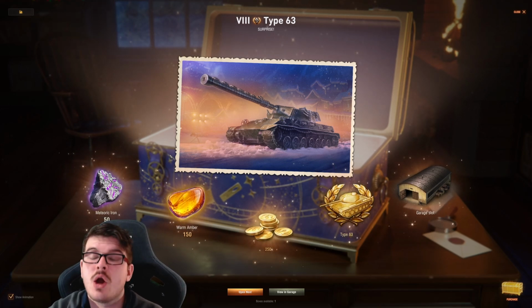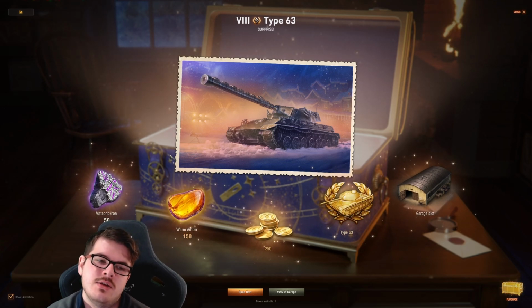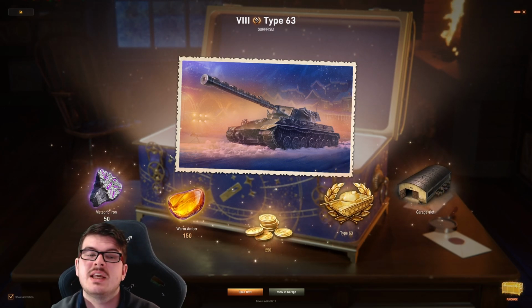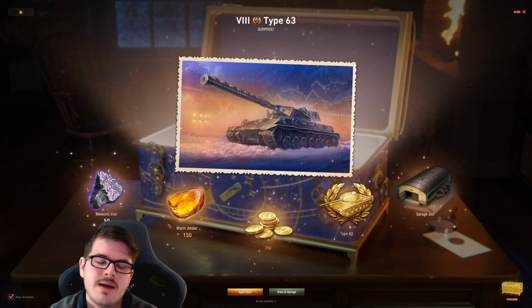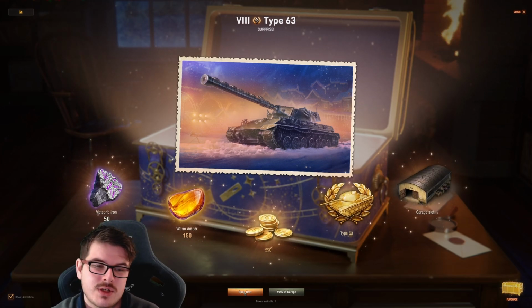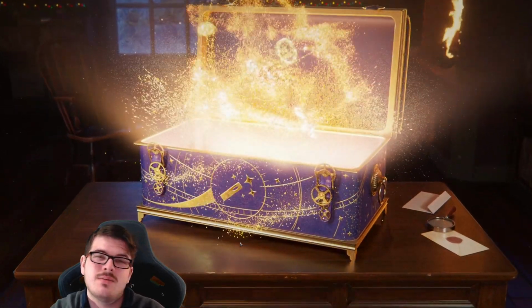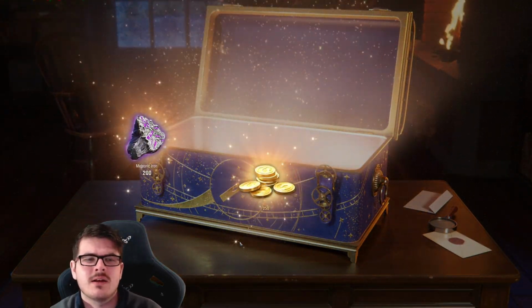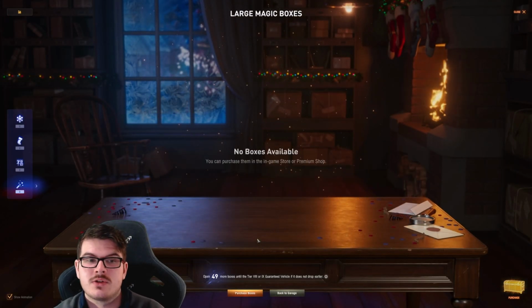And of course, if you were going for like 250 boxes, for example, you would potentially get a few earlier, and the later you get, you're going to end up getting duplicates of these vehicles, which of course is going to give you massive amounts of gold. And last year I was able to end up with something crazy, like 90,000 gold or something ridiculous, because we opened a lot of boxes.